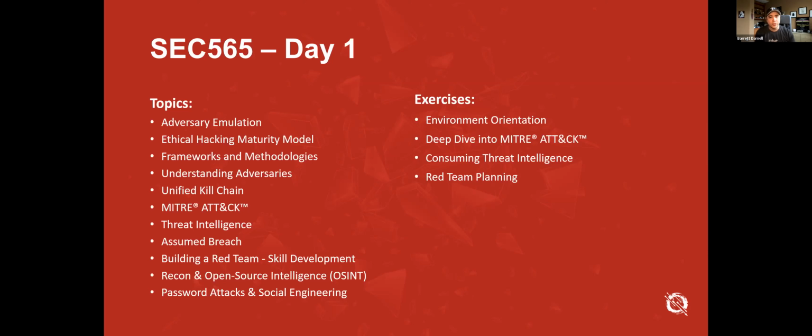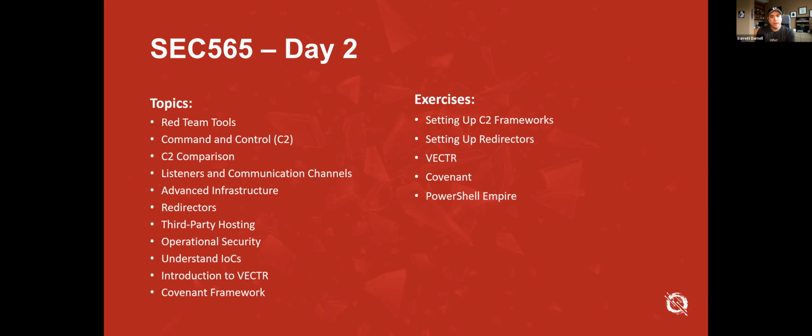and then we start getting into the red team execution. We start from an external perspective, looking at reconnaissance and open source intelligence. Talk a bit about password attacks, a little bit about social engineering, but we accomplish the first two phases of the red team framework, and then we get into execution. Slide. So day two, as I mentioned, this is where we're going to be very technical.